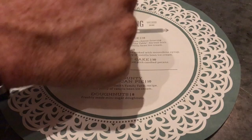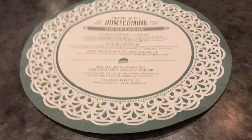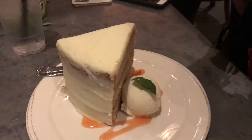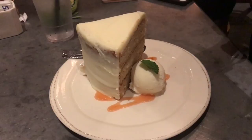All right, so here is the dessert menu. Josh is gonna get the hummingbird cake. And then I'm gonna get the donuts. Josh said we can get two desserts because he really likes this place, don't you? Okay, check out this cake for $11.